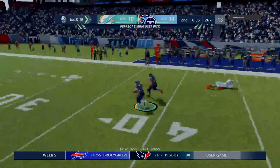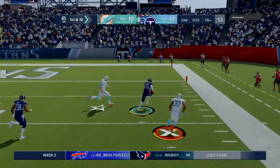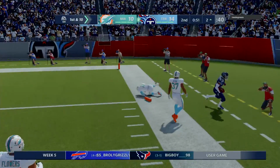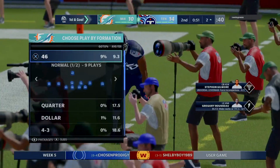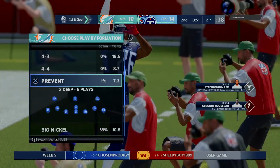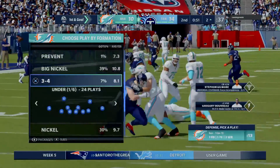10 yards. He rifles one that's intercepted. Picked off by Christian Fulton. You're trailing, you're trying to get points late in half. I absolutely understand that. But remember, it's all about the ball. And without the ball, you can't get those points. They just turned it over.